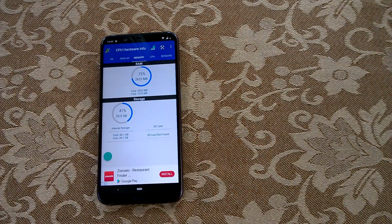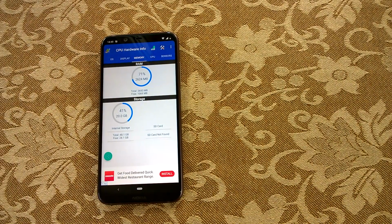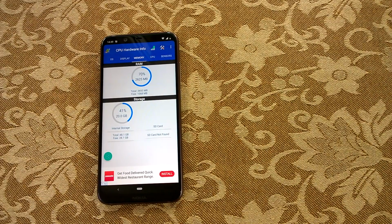So this combination should really be very capable because we have seen that on other Nokia Android smartphones, the stock Android combined with capable processors and a good amount of RAM really is a very lethal combination, or good combination, on which you can depend.